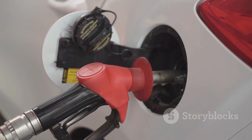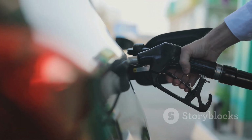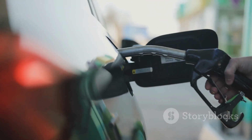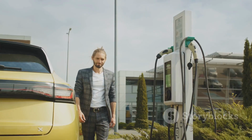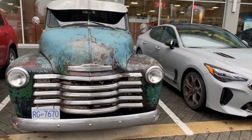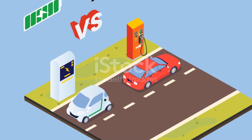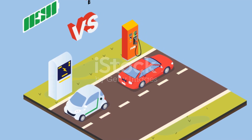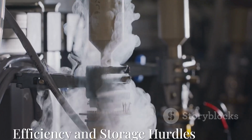Another plus point is the quick refueling time. Imagine filling up your car with nitrogen in the same time it takes to fill your petrol tank today. That's the kind of convenience nitrogen engines offer. No more waiting around at charging stations. This combination of zero emissions and quick refueling makes nitrogen engines a compelling alternative to traditional petrol and even electric vehicles. But as with any new technology, there are challenges to overcome.